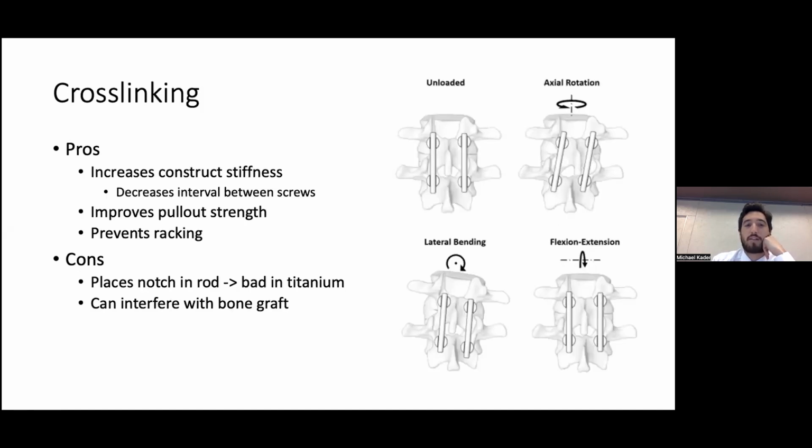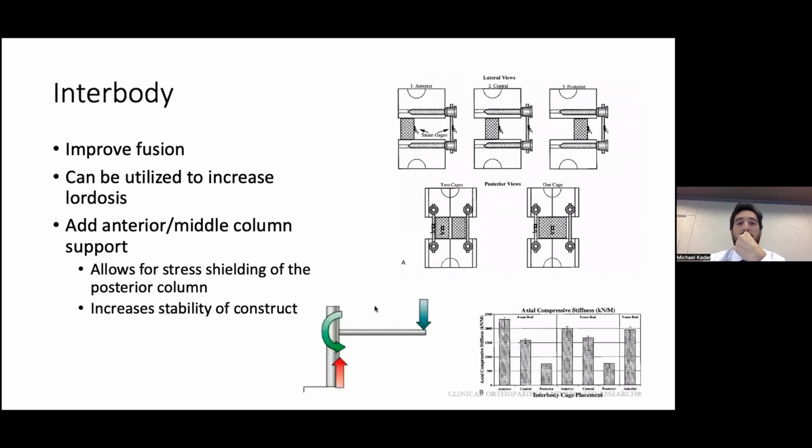Cross-linking briefly, pros, it increases the construct stiffness. You're, again, dispersing the force across both sides. You're decreasing the interval between screws, like I mentioned. It improves pull-out strength and prevents racking. And racking is basically when you have a square construct, and the force causes the square to become a parallelogram, and you don't want that in your construct. Cons, it places another notch in the rod, which can be bad in titanium, and sometimes can interfere with bone graft.